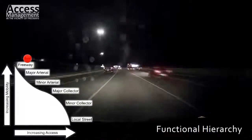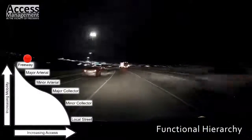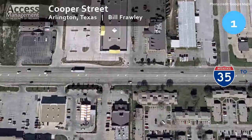And then the idea is you work your way up in the hierarchy, you work your way down. That makes sense on a freeway, you get rid of all the driveways. It makes sense on a local street, you let anybody who wants a driveway put one in. What do you do with all these roads in the middle? That's where access management really starts to shine.